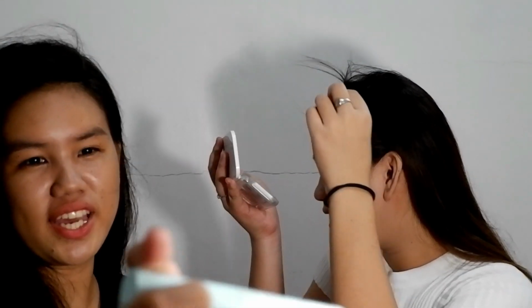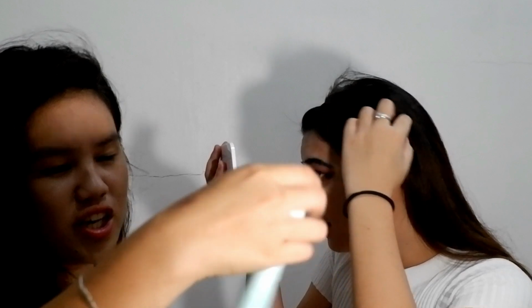Okay guys, so we're done with the eye. So let's proceed with this. I'll be using this lash curler. Then this one, guys, is the Temptation Maybelline New York waterproof.